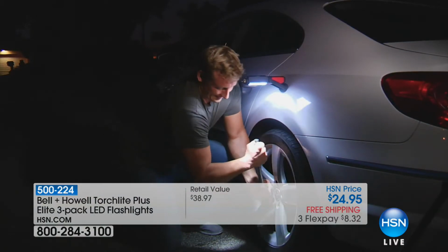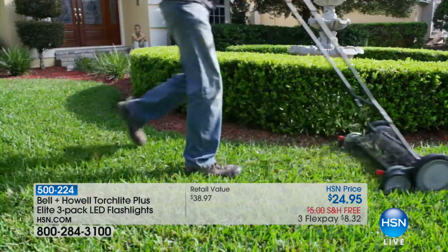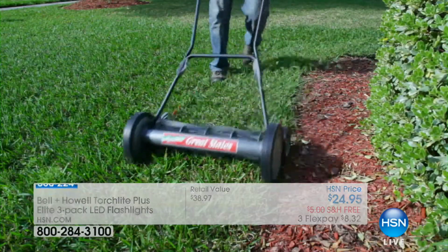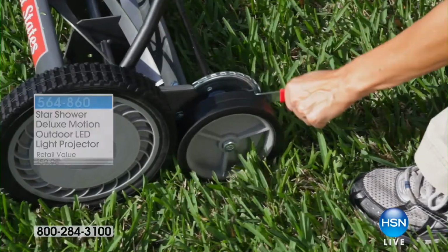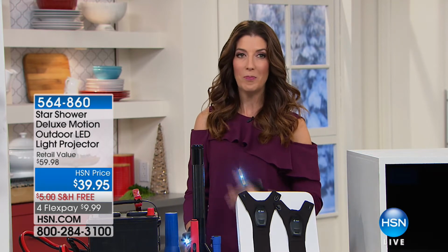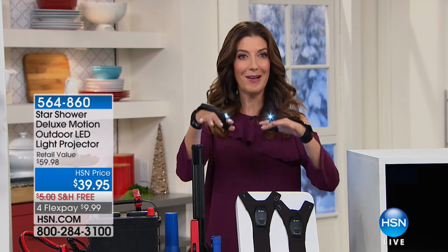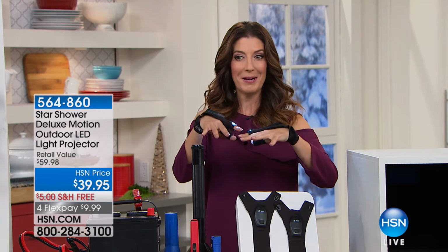And we also have the Star Shower. Now, this is for those of you that love to decorate, but you actually hate decorating. You want to make it super easy. So we'll have more with our Bell & Howell Star Shower in just a moment. No, we're not going to mow your lawn today. The Peter Cullen can also do that. He's instead going to talk about these, the atomic gloves. These are coming up next, and this will be our featured product of the hour.